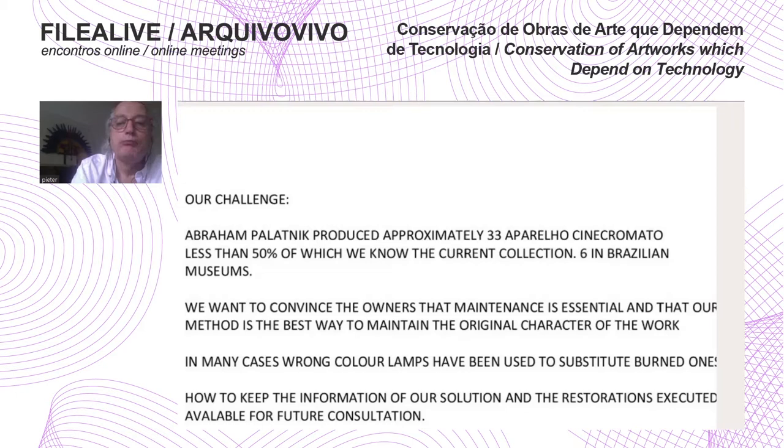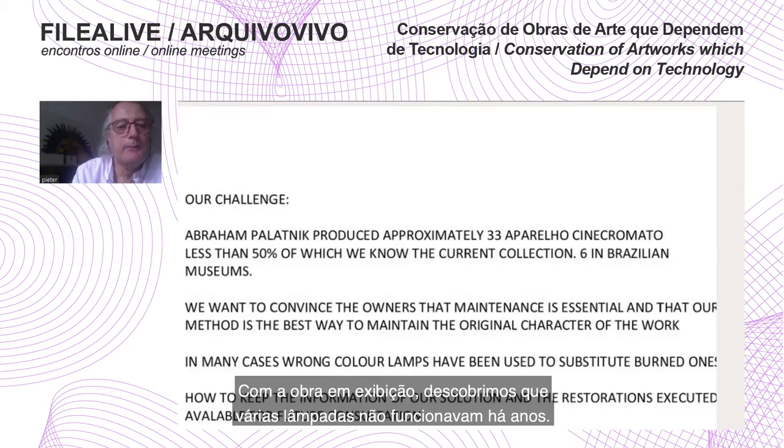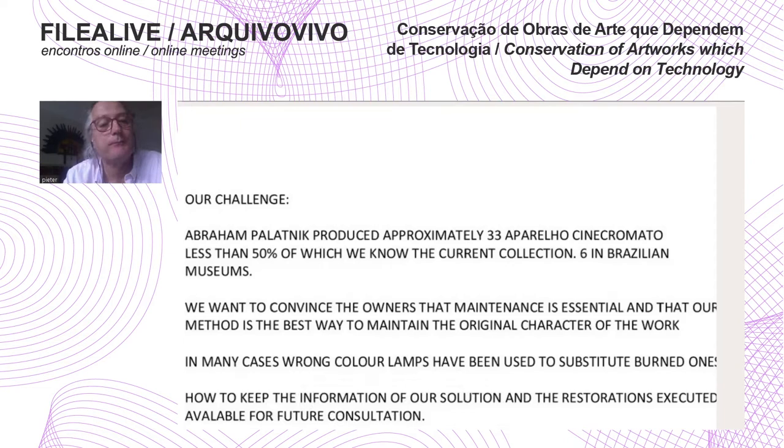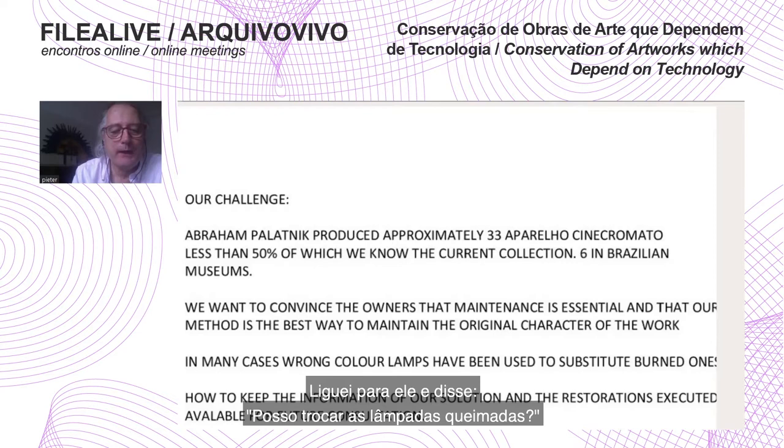So the funny thing is, in one of these exhibitions we had an aparelho cinecromático, from a private collector, someone I know very well, very befriended. And when the work was at the exhibition, we discovered that there were several lamps that hadn't been functioning for years. He was used to this work as it was, and slowly he was becoming used to other changes in the work. And then I phoned him. I said, listen, can I change the light bulbs that are burnt? He said, okay.